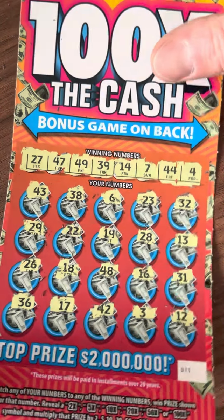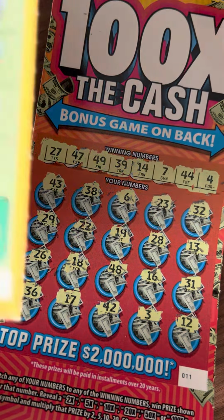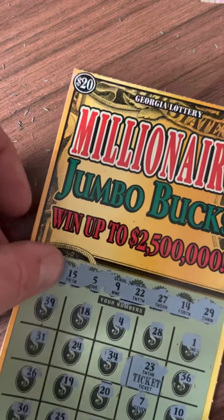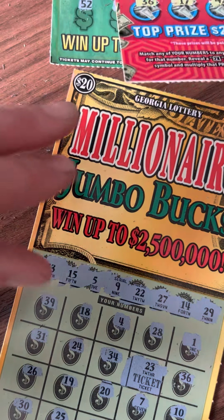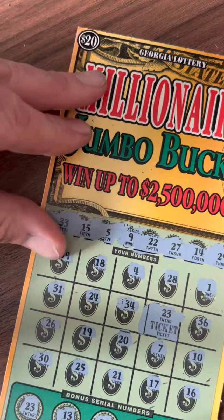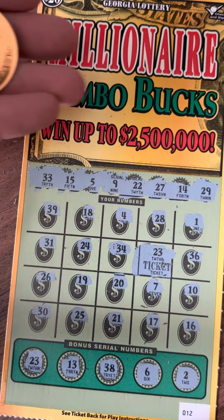All right, well, we had a $60 session and only turned out with one win with the Georgia ticket. North Carolina and South Carolina were losers. So $20 back on a $60 session. Guess we'll have to take it.